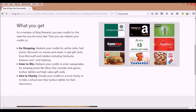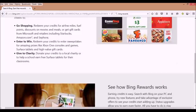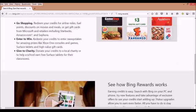That's what I'm getting. I'm not sure they offer everybody the same deal. I think it depends on when you sign up. New members might not get the same deal. I'm not sure, but that's how it works for me. I get 1 Bing reward point for every 2 searches, up to 30 searches a day, or in other words 15 points.